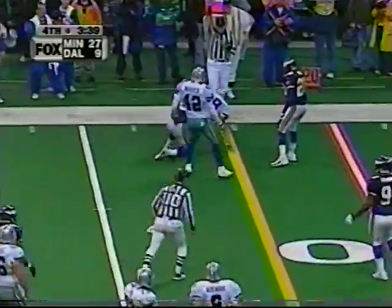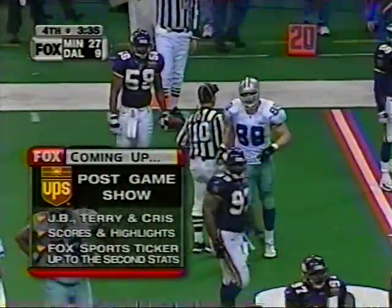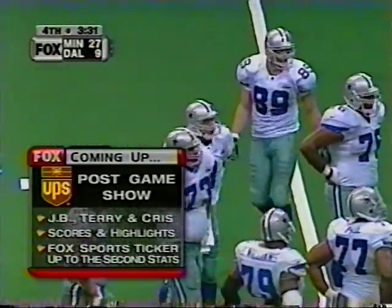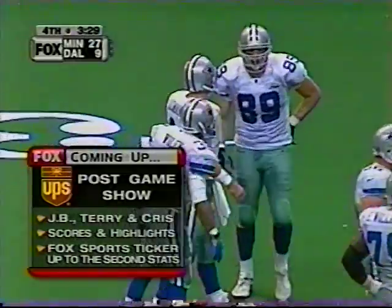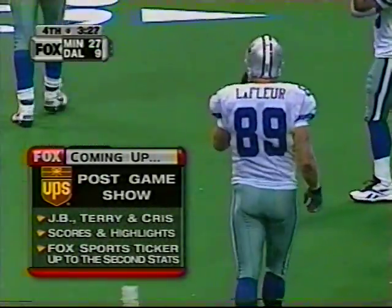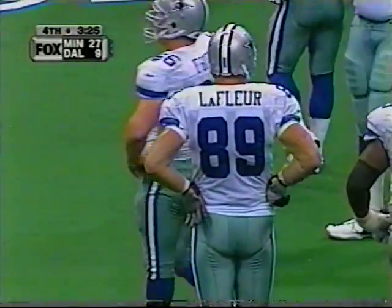LaFleur makes the catch, stretches for the first down. Ed McDaniel. Coming up, the post-game show, JB, Terry, and Chris. Scores and highlights, Fox Sports ticker, up to the second stats, all of the news of both games today, all the highlights. As the clock continues to run.